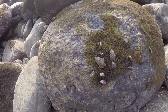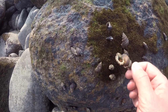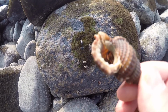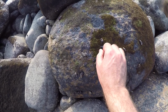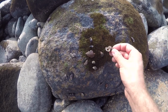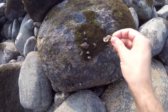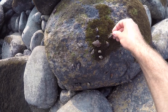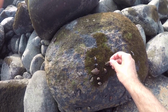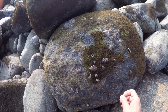Just kind of clinging to this moss on the rock. Let's see. Oh yeah, there's a little critter in this one. Little hermit crab. It's probably why they're all together, having some sort of community dinner. Even crabs enjoy community. You'd think living in a shell like that would close you off from having any sort of public interaction, but I guess I'm wrong.